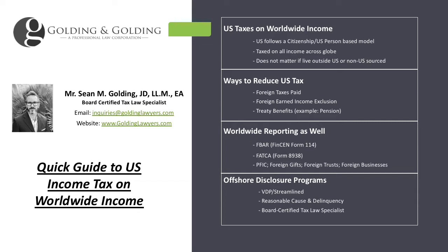The U.S. income tax system works differently than most other countries in the world. The U.S. taxes on worldwide income. It's called Citizen-Based Taxation (CBT), but like everything else, it's not super accurate coming from the IRS, because citizenship-based taxation also includes U.S. persons, which would mean lawful permanent residents and foreign nationals who meet the substantial presence test.